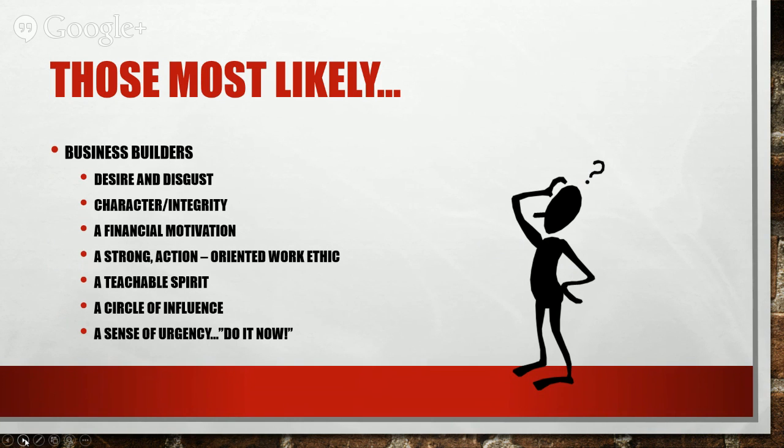And then the business builders, like we mentioned earlier, have a desire and a disgust with their current circumstances. They're people of high character and integrity. They are financially motivated. They have a strong work ethic. They are coachable. They have a circle of influence, which means they know some people and those people like them. And they have that sense of urgency, that do-it-now mentality. Those are the people that we're looking for.